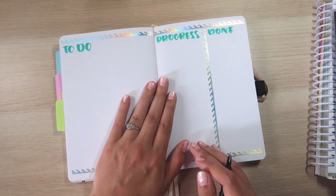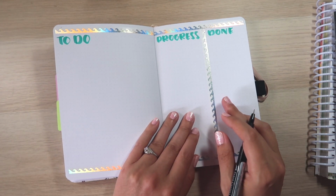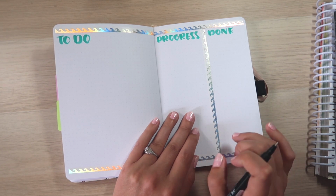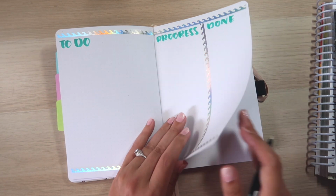Now, this is that Kanban board I tried to set up in here, but I did all this before I was able to redo my office, and now I have a whiteboard for the Kanban situation. So I might use this to kind of brainstorm what's going to go on there and then transfer it to the whiteboard, and I could probably do that in a video as well. If you're interested, just let me know in the comments.